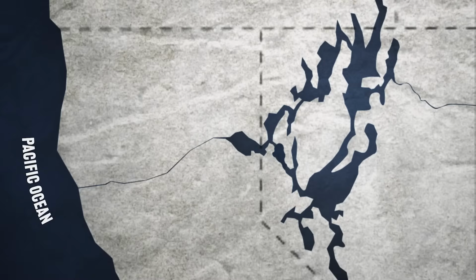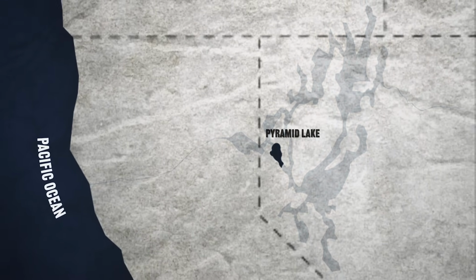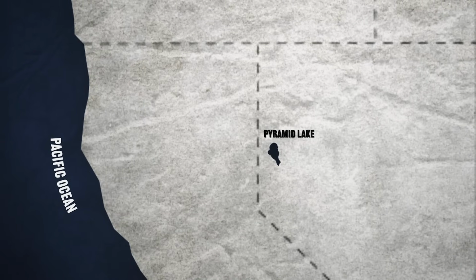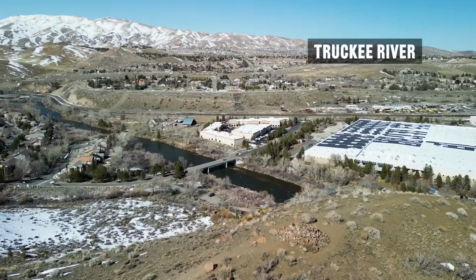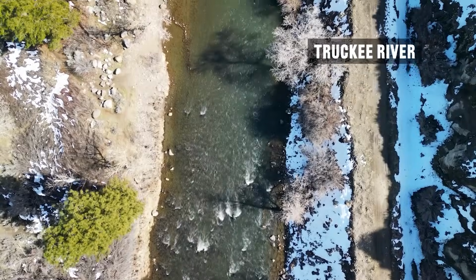So the theory is basically they migrated inland, and then as the Ice Age started to recede into our current epoch, it cut off their waterways. What we're left with is Pyramid Lake. This is one of the last remaining bodies of water that's reminiscent of the ancient Lahontan Sea. It used to be fed by many tributaries, by Snake River, by glacier melt. Now it's only fed by one source, and that one source is the Truckee River.